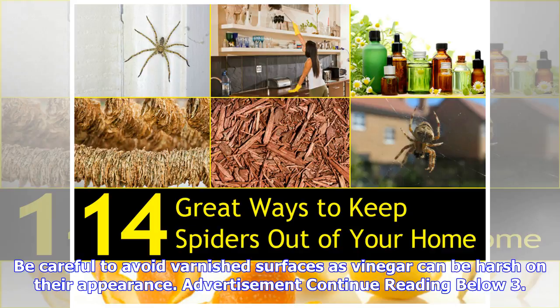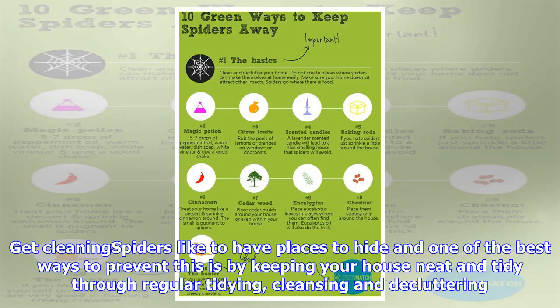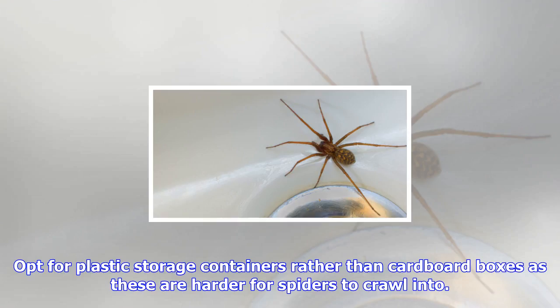Point 6. Citrus. Spiders supposedly hate all citrus scents, so rub citrus peel along skirting boards, windowsills and bookshelves. Use lemon-scented cleaners and furniture polish, and burn citronella candles both inside and outside of your home.